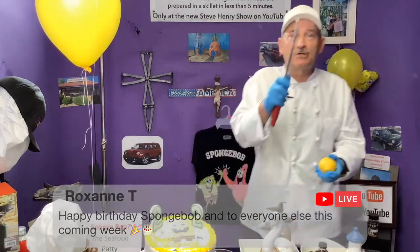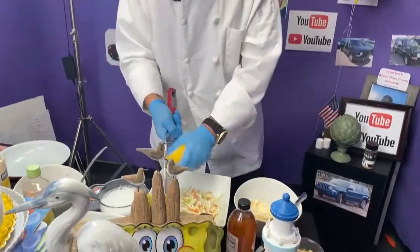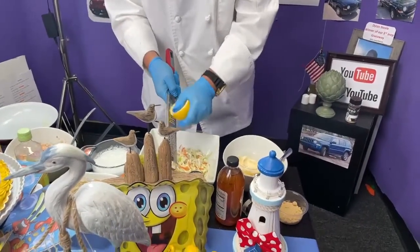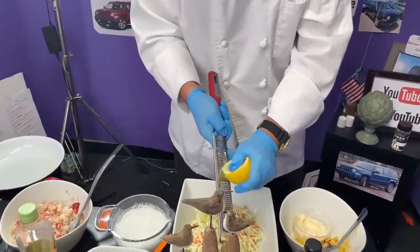We're going to start with a little orange zest. Lemon zest, excuse me. The meds are not working like they used to. I told my doctor that on Friday too. I said, gosh darn, you got to do something about that. I have a cooking show. She didn't go for that at all.